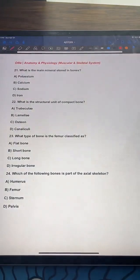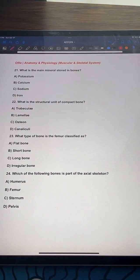Number 21, what is the main mineral stored in bones? Awesome. It is B, calcium.